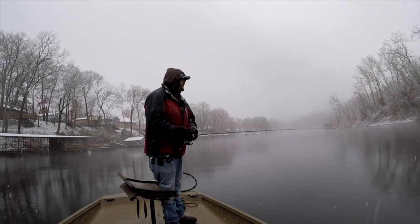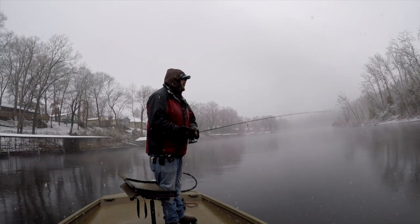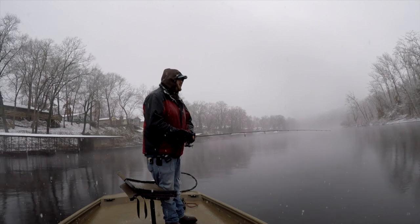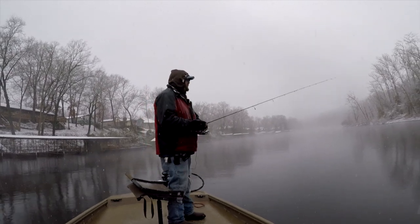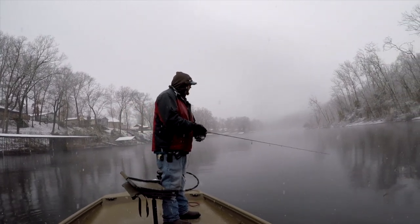This is the most I've seen the fish hit the surface in quite a while. And I'm curious if they're just coming up and hitting the snowflakes falling in, or if there's just higher oxygen levels and so they're getting closer to the top of the water now.